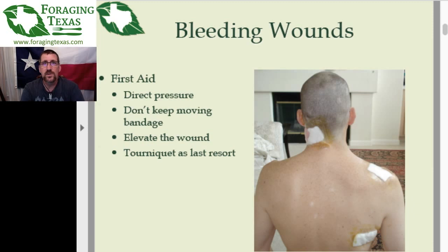So, starting with bleeding wounds. Obviously, you want to try and stop the bleeding through things like direct pressure. The general first aid for bleeding wounds is to apply direct pressure on the wound. You don't want to keep taking the bandage off and switching the bandage around. You want to keep the blood-soaked bandage there because that blood is what it needs to trigger the coagulation factors. So just keep the same bloody bandage in the same spot, pressing on the wound.